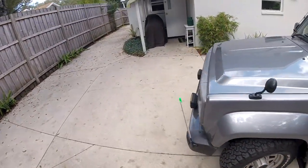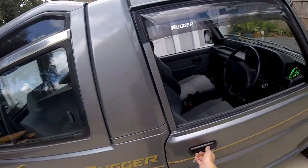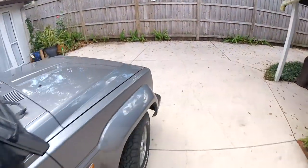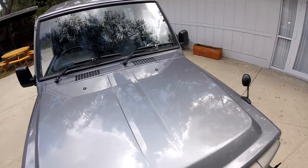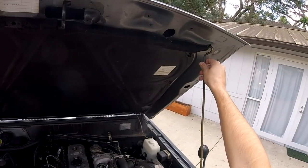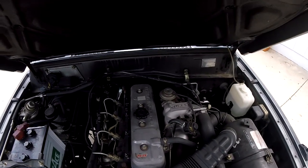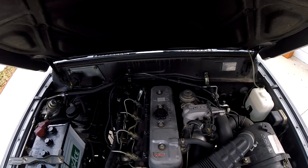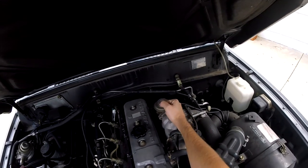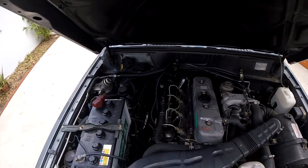Gonna take it for a ride, but while we're out here, I'll just do the startup right now. I gotta pop the hood first. And again, if there was any doubts as to the mileage of this vehicle, and you're still not convinced, hopefully the engine will. So this is a DL62 engine from Daihatsu. It's an inline 4, 2.8 liter, turbo diesel, and intercooled, as the rear spare tire tells you.